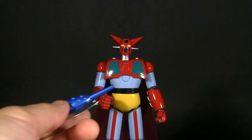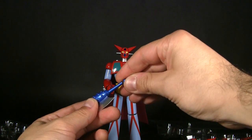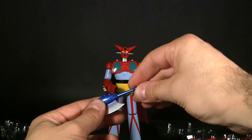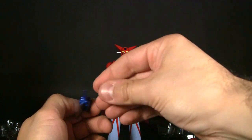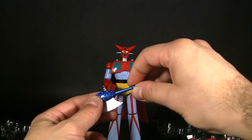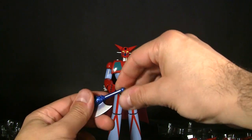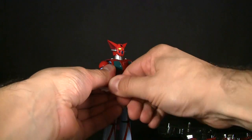I can't even put it in. Let me just back out here a second. On the Great Mazinger, these ball ends didn't pop out easily, so I figured they were just not removable, and they pop off way too easy on this one. And they're keyed. Oh yeah, they're keyed. I was trying to force it in the wrong way, but it comes out really easily. Yeah, that's way too easy. Of course these come out way too easy, and the Great Mazinger were pretty much seized on. But anyway, let's go ahead and check that out.